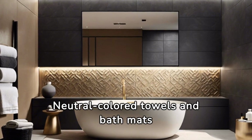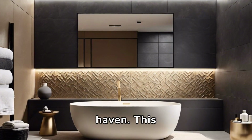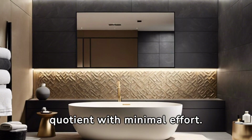Neutral-colored towels and bath mats provide a soft, inviting touch, transforming the space into a cozy haven. This subtle addition can make a significant impact, elevating the room's comfort and style quotient with minimal effort.